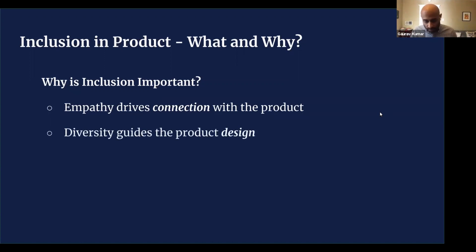The second keyword from my previous slide was a diverse set of points of view, and diversity guides product design. In a very good example here, I want to bring in some of my experiences. Right now at Mahana, we're building applications in behavioral medicine. You're trying to coach people on how they can use their thoughts and their emotions to change behaviors and improve the symptoms of their conditions. A very simple example is when I first came in, in the very, very initial version of this product, a lot of the pictures just represented one racial group, white people.